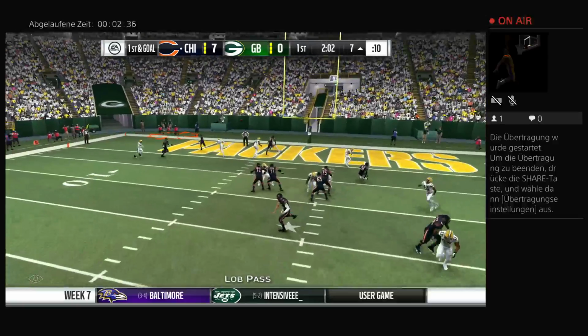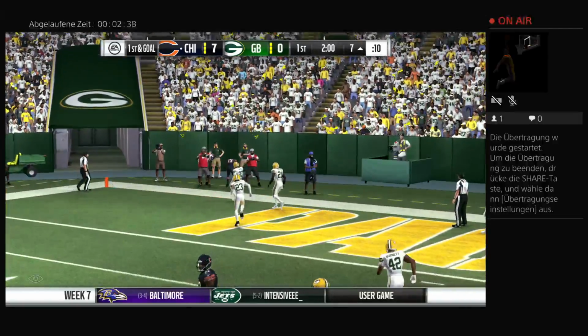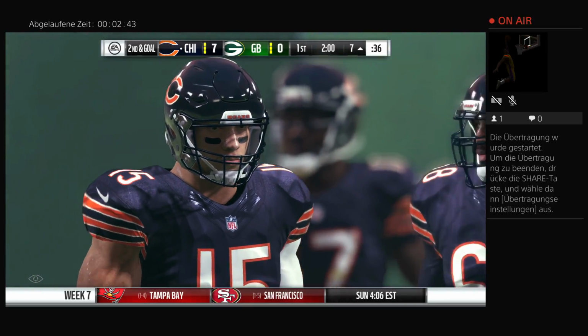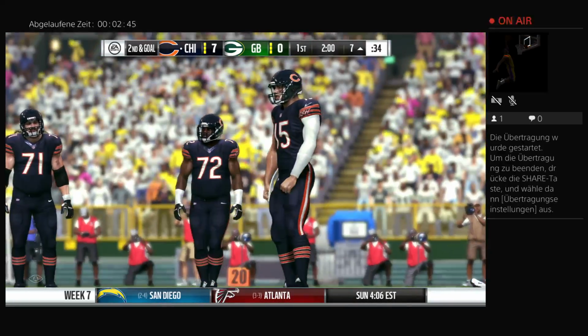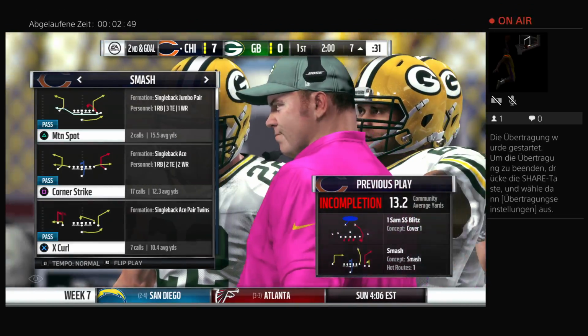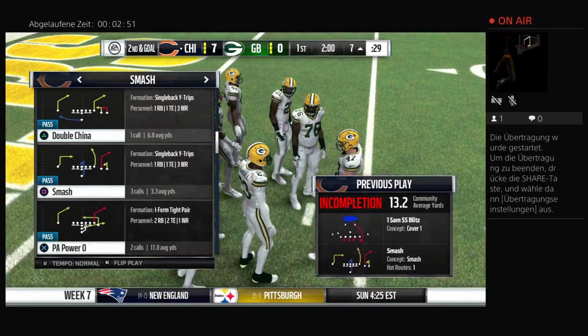They'll look to throw here. And that is, I think he caught it. He did, but they'll say out of bounds. It'll be incomplete. That was a difficult catch, and I admire the fact that he actually caught the football, worked so hard to get his feet down in bounds, tried to do the toe tap.